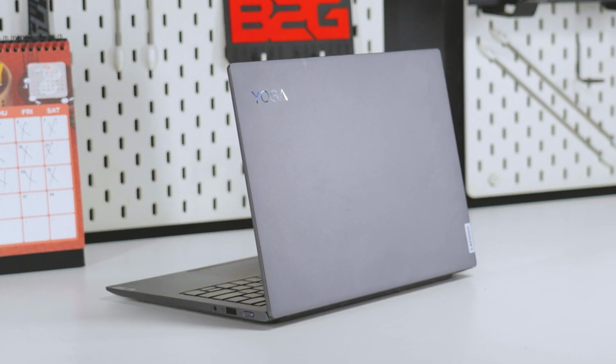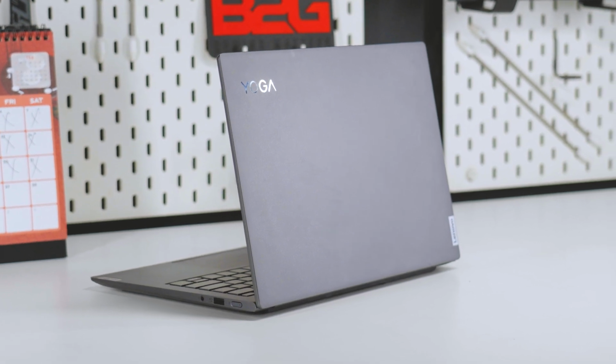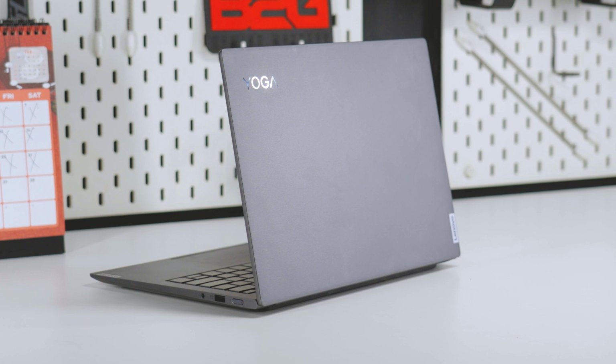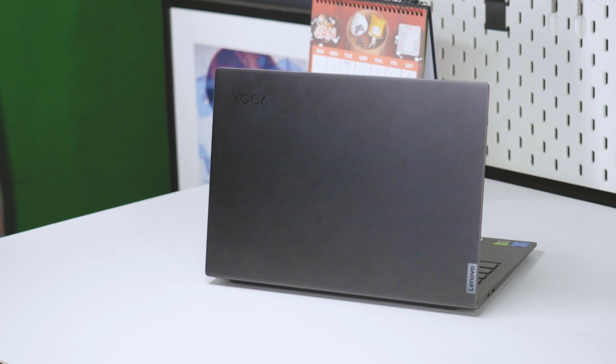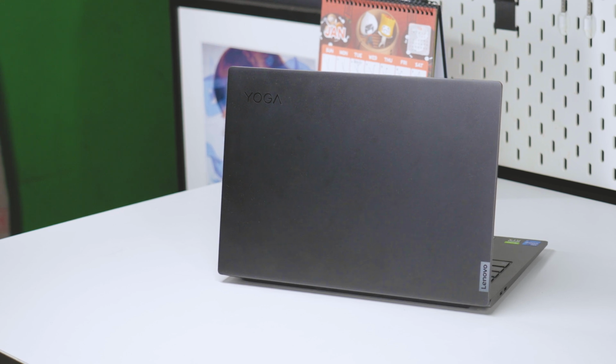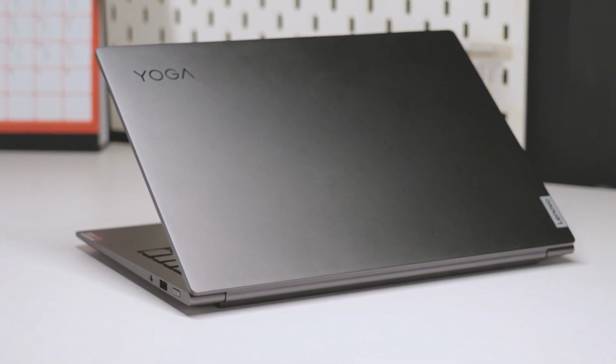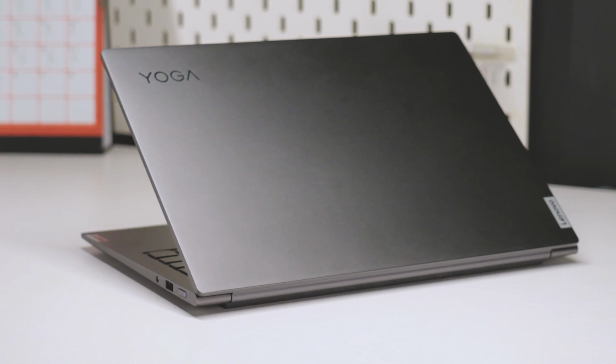So for this review, Lenovo sent us the Yoga Slim 7i Pro 2022 14IAH featuring an Intel Core i7-12700H CPU featuring 6 P cores and 8 E cores. This is complemented by 16GB of DDR5 4800 memory. For graphics, we have an RTX 2050 graphics adapter with 4GB of GDDR6 memory.